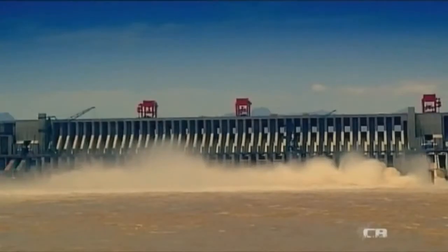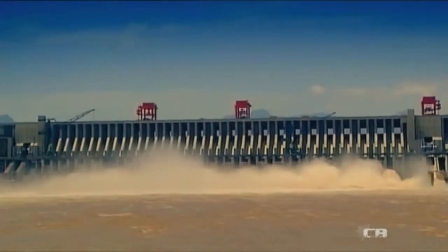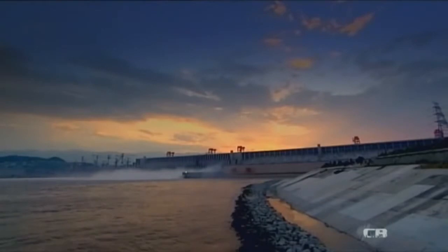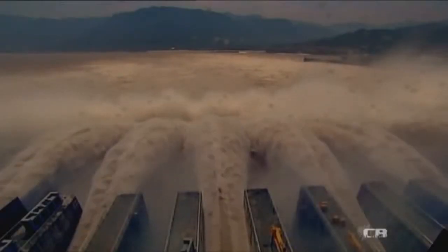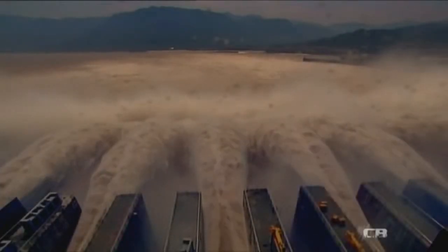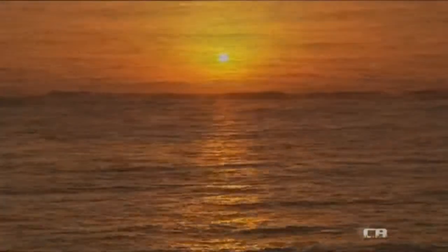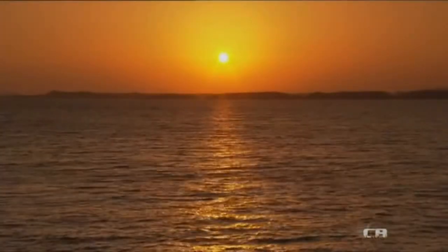The dam blocks the path of the destructive floodwater. The water is stored in its reservoir and is then released in a controlled way. But managing floodwater can also have serious environmental side effects, as recent history has shown. In 1970, Egyptian engineers built the Aswan High Dam across the River Nile to control flooding.